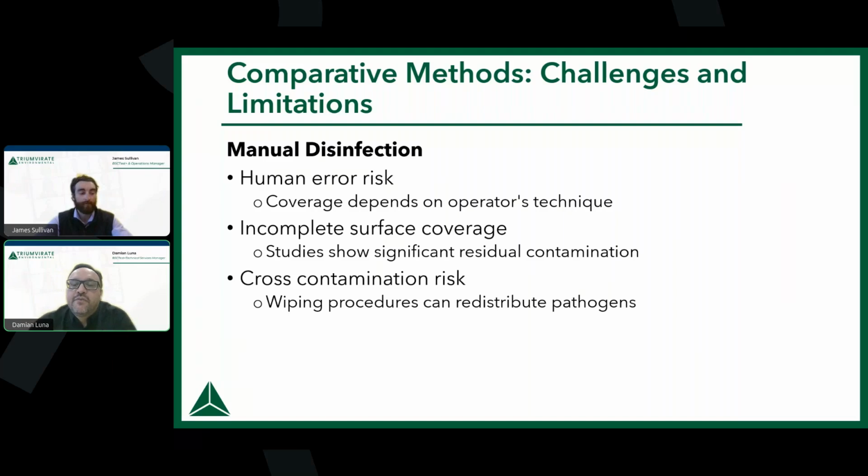So surface decontamination plus gas, vapor or fog, or the chlorine dioxide, the true gas, would cover your bases and make sure that your spaces or devices are truly decontaminated. As you can see here in some of our points, there's human error: if you're cleaning something, you can't get into every nook and cranny, which is why you definitely want to apply a mist, a vapor, or a true gas to decontaminate these spaces appropriately. Next slide, please.